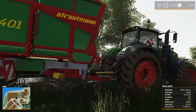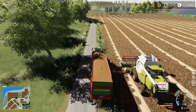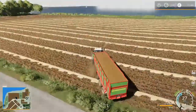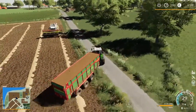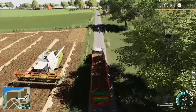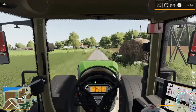So, now I need to deliver this to the port. The Hafen. Hafen? Haven? Heffen? Hafen. That's what it's called. I don't make the rules, I just follow them. A little bit easier to drive this way, I think.